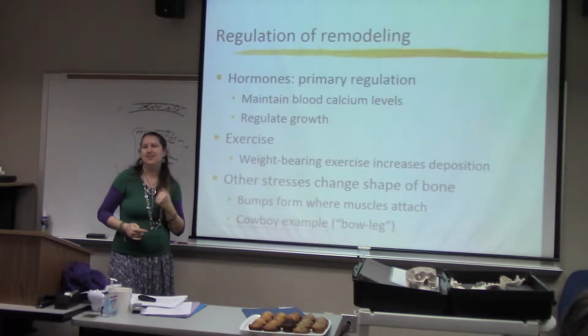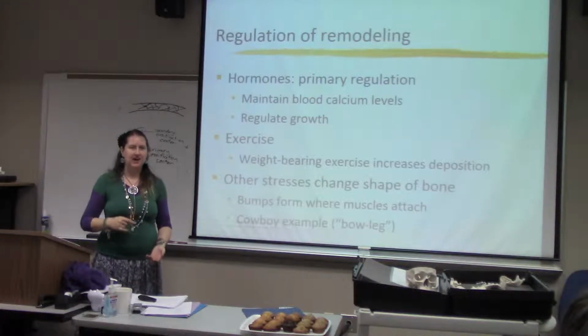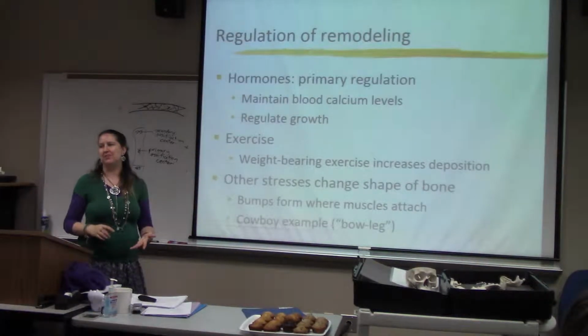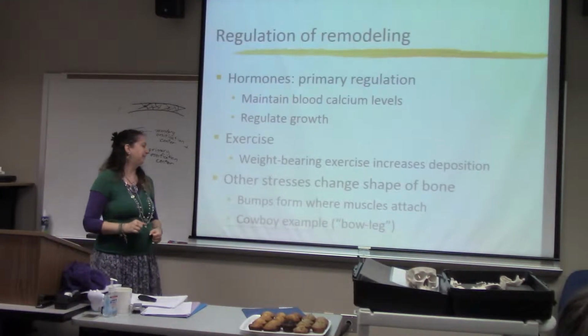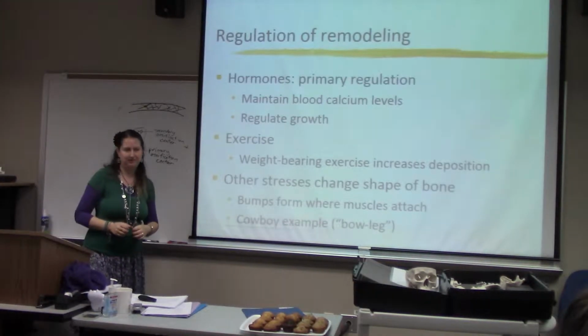Exercise affects bone remodeling. Weight-bearing exercise like hiking, but not swimming, where the water is supporting your weight, puts weight on your bones and it increases bone deposition. You're basically telling your body that you need that strength to support you. Other stresses can change the shape of bone.